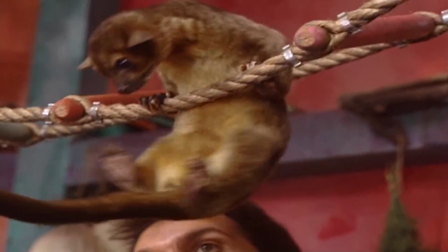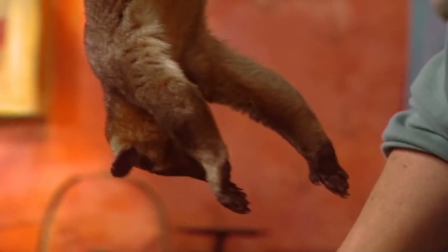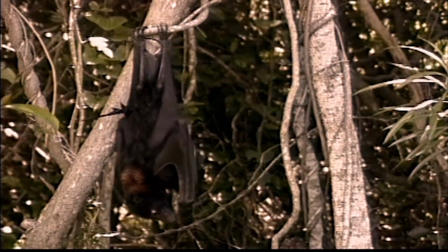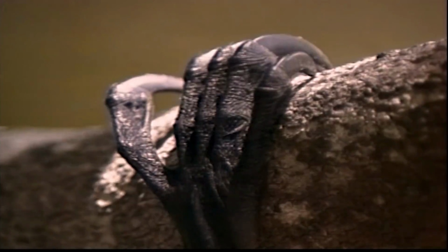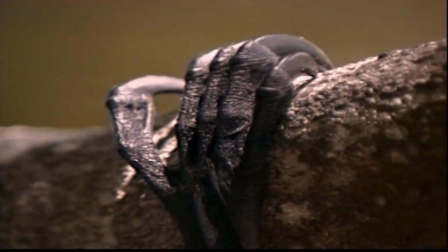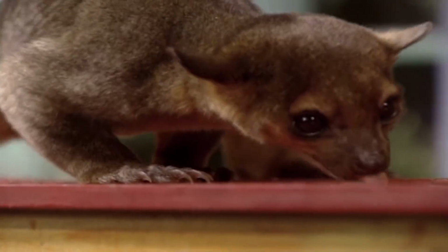Wow, look at this prehensile tail in action! Did you see how he grabs his tail to pull himself up? He uses it like a rope. A kinkajou is great at hanging upside down, and she's not the only one. A flying fox hangs from his curved super claws all day long, until he flies off at night. A bat can fly with his claws.